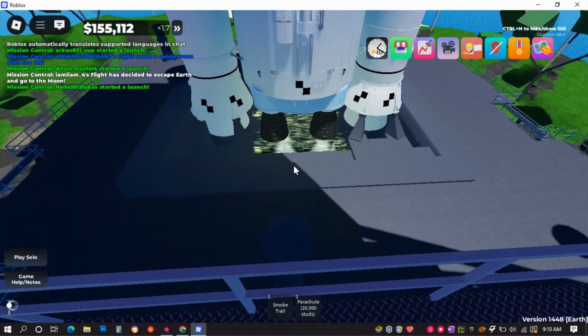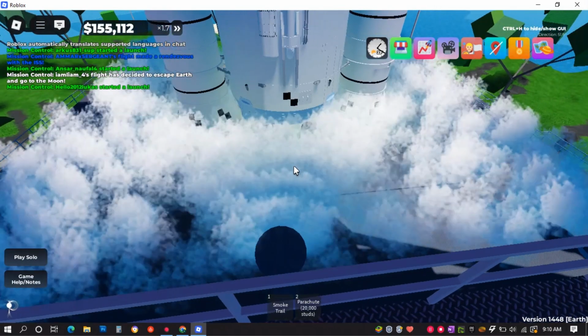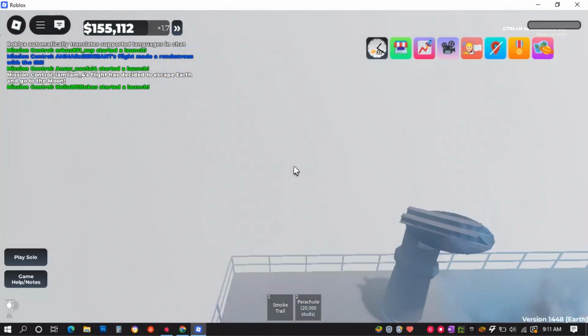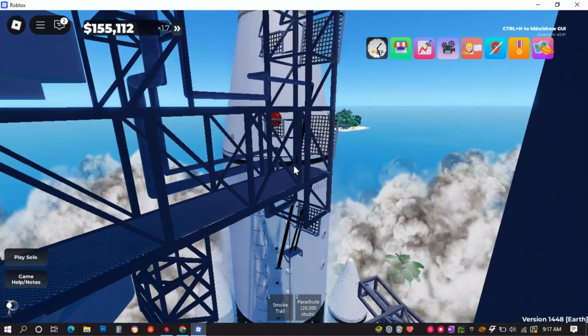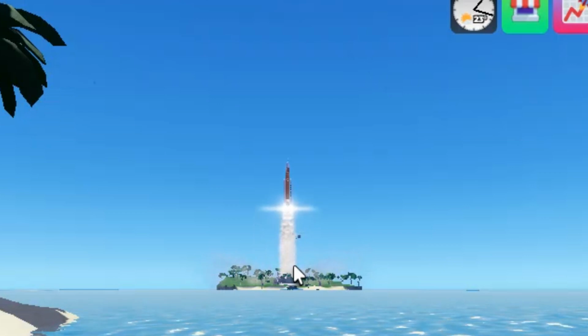Hydrogen burn-off igniters initiate. 7, 6, 5, 4, stage engine start. 3, 2, 1. Boosters in ignition. And liftoff of Artemis 1. We rise together back to the moon and beyond.